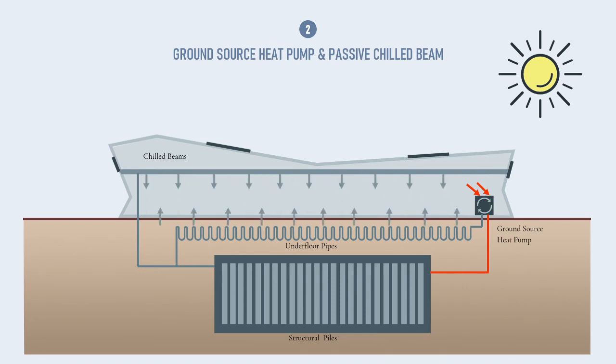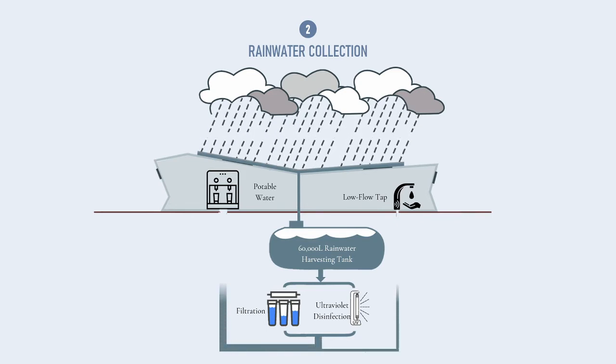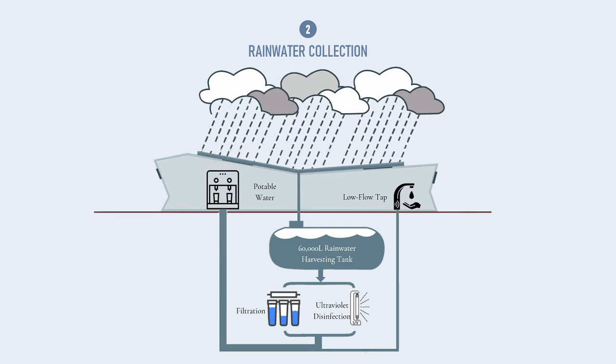Let's move to rainwater collection. Rainwater is collected directly from the building's roof through 4 mud columns, which have integral 200-millimeter diameter stainless steel drum pipes to deliver the rainwater into a 60,000-liter underground storage tank.